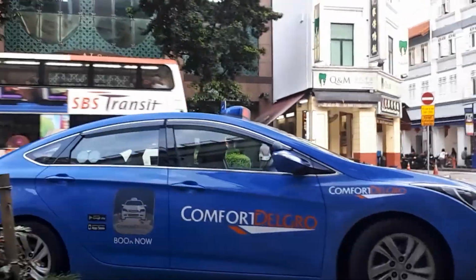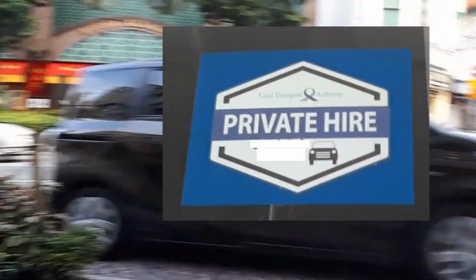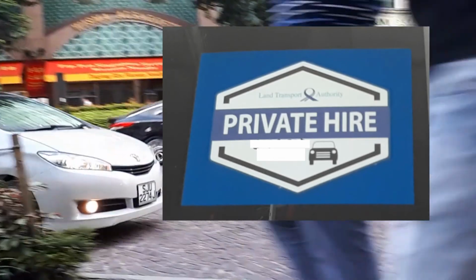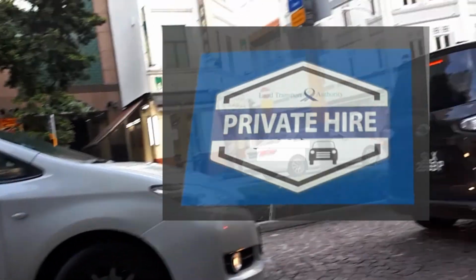And the way to identify whether this is a private hire car is there will be a decal on the front and the back of the car. And when you see this decal, you know that this car itself is a private hire car.